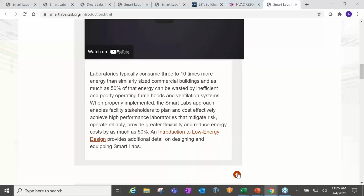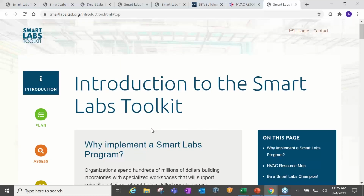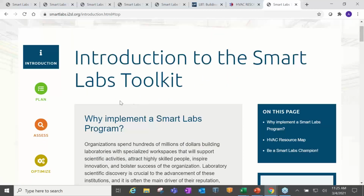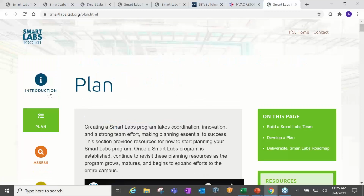implementing smart labs. And then we won't go too much into detail here, but there's more on being a smart labs champion. As Rachel mentioned, it really takes one person to pull all the pieces together and get the right people involved, which we'll go into more on this plan page.